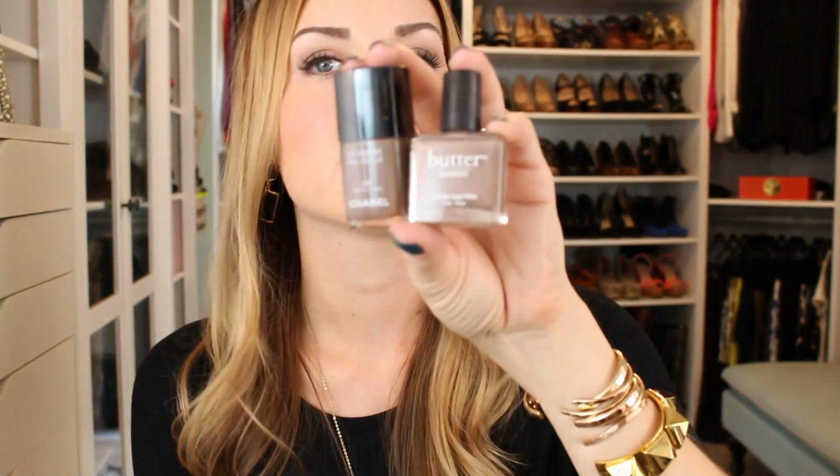Another color that is just one of my faves is this sort of grayish, and it's great for any time, but any of these colors that look like this, sort of this brownish gray, the Chanel Particulier and the Butter London, that's not the right color. This is All Hail the Queen. That's a good color too, but that's not the color I was trying. Here you are.